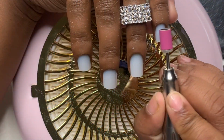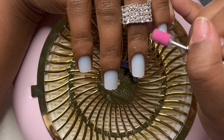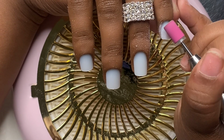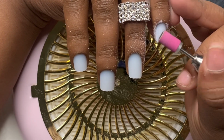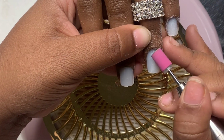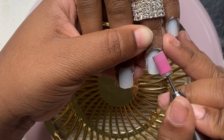Now, I told you I was going to ding myself because after the last video, I was super nervous, which I still am. So it's not the perfect application of the acrylic, but the end results are definitely worth it. It reminds me of the way a lot of my clients look at me, because they'll make faces while I'm doing their nails, and then afterwards they're like, oh, okay, I love them.